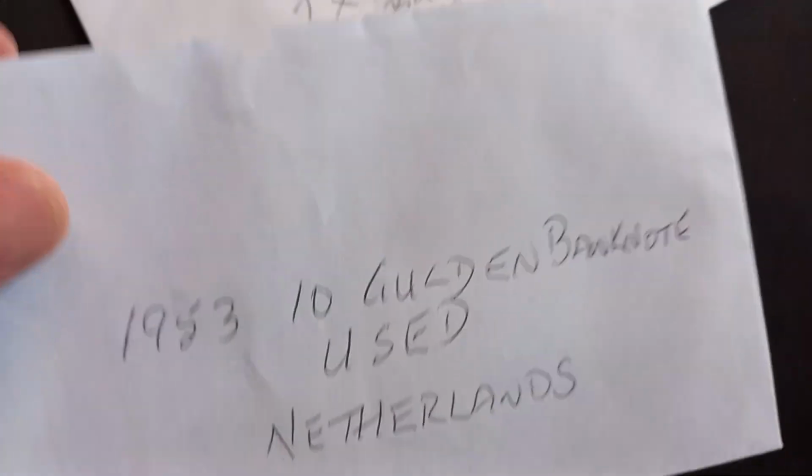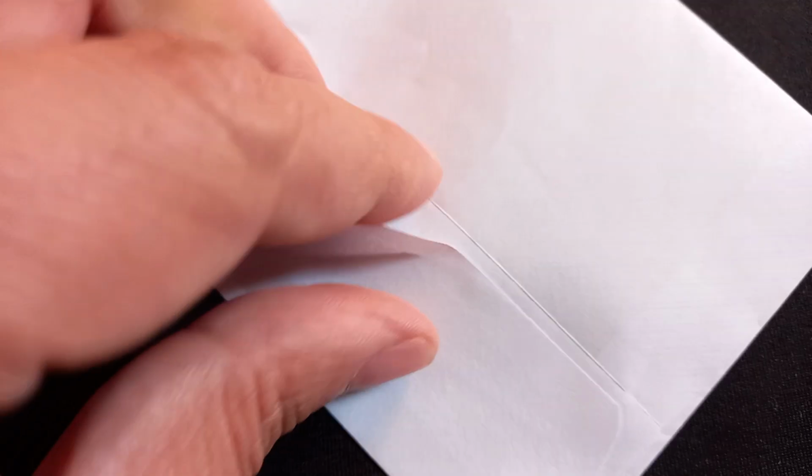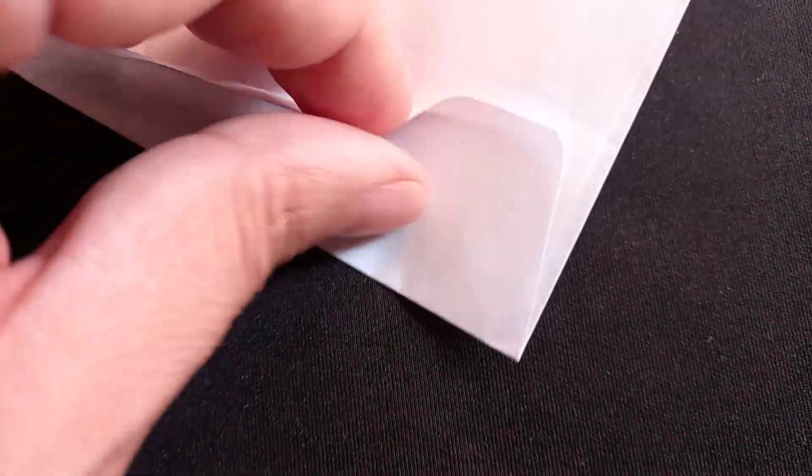So these are two different auctions, the Spanish pesetas and the Dutch 10 gulden. Very nice, very, very nice. So all the three banknotes will go back to eBay for a small profit. If I remember correctly, I paid only $6 for these three banknotes. Oh, is the 10 gulden the vintage one?